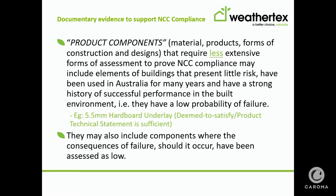lower risk, so let's talk about hardboard underlay that's been used for 150 years to go over a flooring substrate, be it concrete or tongue and groove flooring, and then we're putting vinyl flooring or carpet or something on top of that. The consequence of failure of that particular product and the rate at which these types of products fail is minimal. So even if it did fail, it's not that hard to carefully take up your carpet or your vinyl, replace the underlay and put it all back again.